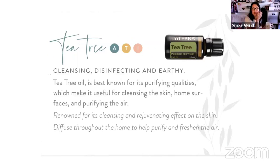Okay. Tea tree. You can use it all three ways: smell, taste, and touch. Cleansing, disinfecting, earthy. It's great for hair, skin, nails. If my hair gets really, really bad, I will massage a drop of tea tree right on the scalp right before my shower. It's a great household cleaner. Get a little spray bottle, any size, and depending on the size depends on how many drops of oil you need to put in it. You just spray your surfaces and wipe down, and you're done.